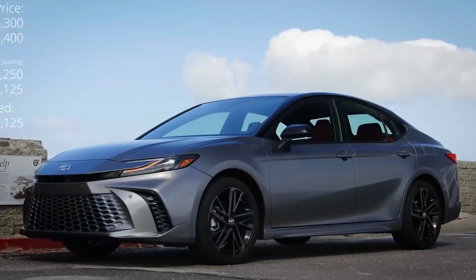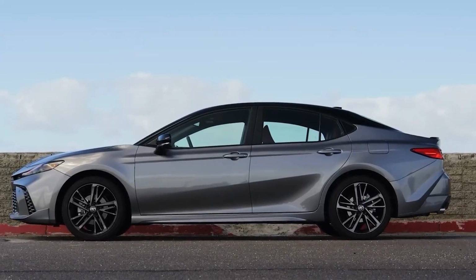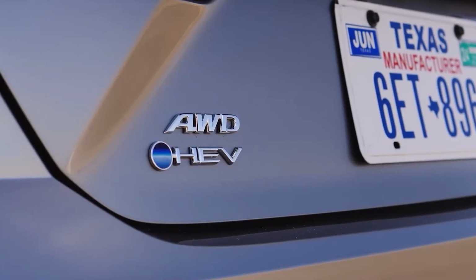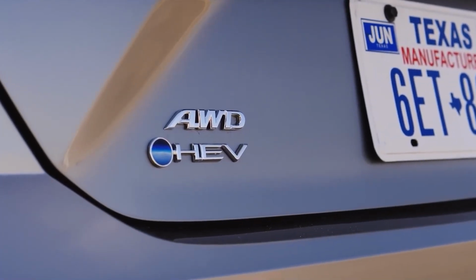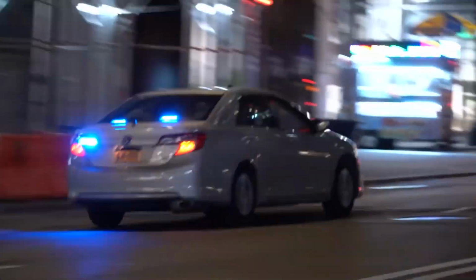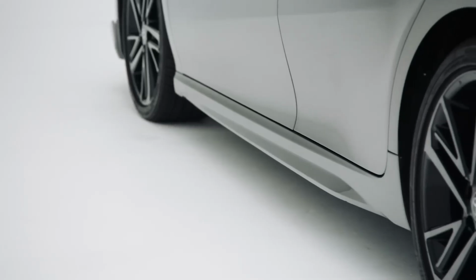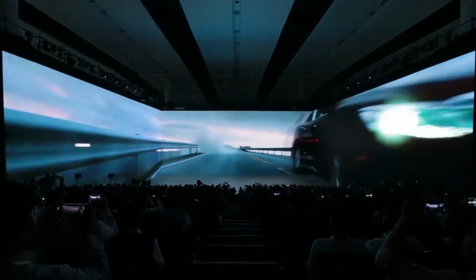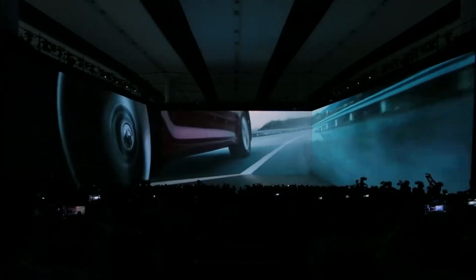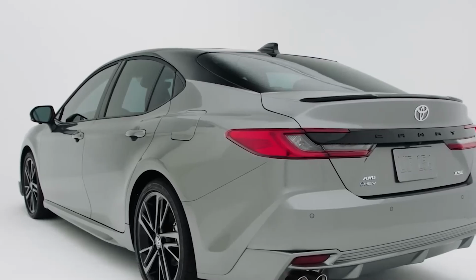And trust me, Camry's reputation for reliability isn't just marketing hype, it's proven in the real world. Taxi and rideshare services often choose the Camry for its durability and low operating costs. Law enforcement agencies have been known to use unmarked Camrys for undercover work thanks to their blend of performance and inconspicuous appearance. The Camry has also made numerous appearances in movies and TV shows, often portrayed as the quintessential everyday car. It's a star, both on and off the screen.